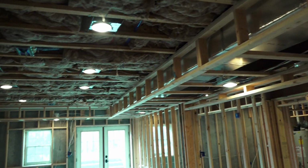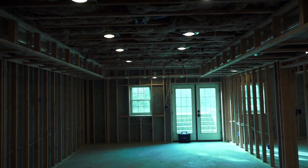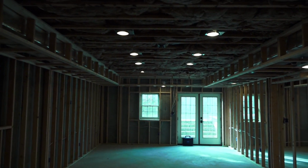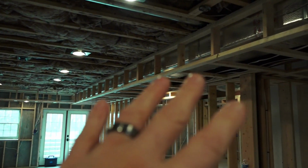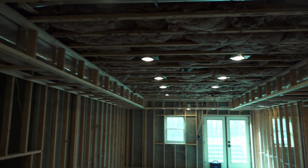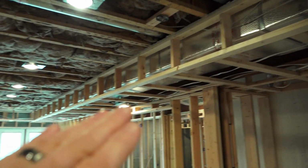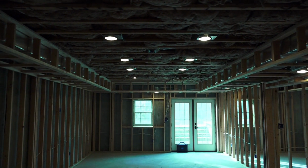So if you're looking for a way to really turn the ordinary into the extraordinary, one way to do that is with a tray ceiling in your basement. And a lot of times, just because of the way the ductwork is located and things like steel beams and pipes and whatnot, they kind of naturally lend themselves to being framed out to create a tray ceiling.